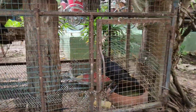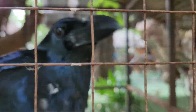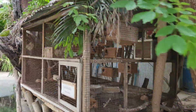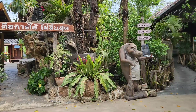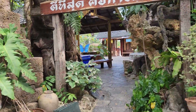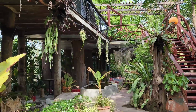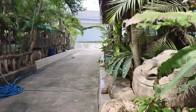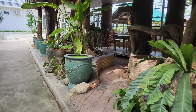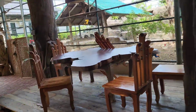A couple of ravens. Hello, mate. Hello. It's gonna make me jump. Hello, mate. Lovebirds. What have we got up here? Yes, you will. You can sit here and have your coffee next to the aviary right here.